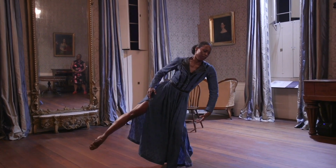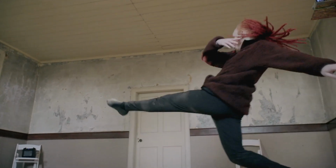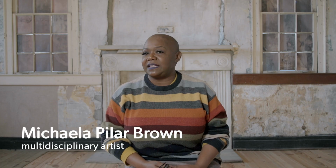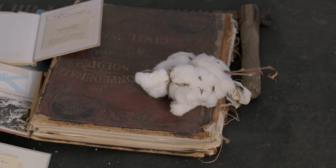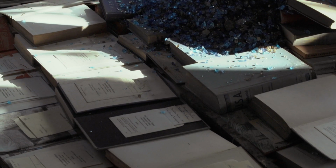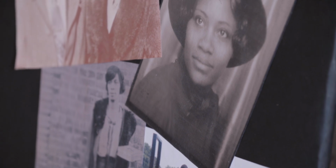And so that really sparked our curiosity, and we started to pull in a scholar from Bates College, visual performance artist Michaela Pilar-Brown was working with us. And something beautiful happened here too, because we spent so much time talking to the community. A number of the items in the installation are things from this community. Photographs from this community, books from this building, from this family, cotton picked in the fields behind this house, items that resonate with the history of this place. And that felt like it was really something that anchored the project differently.